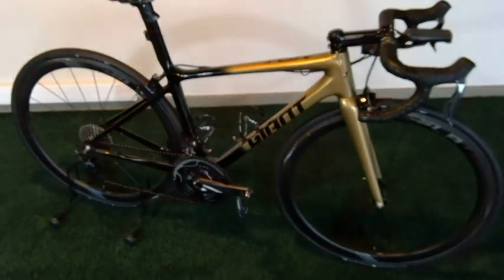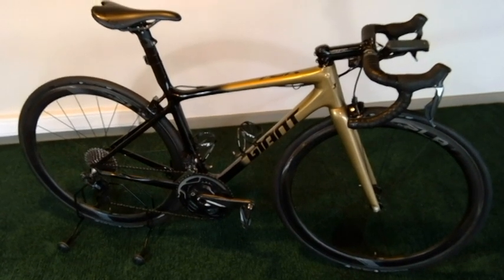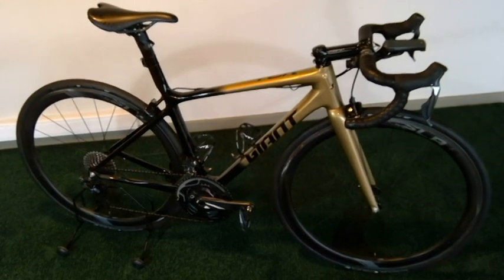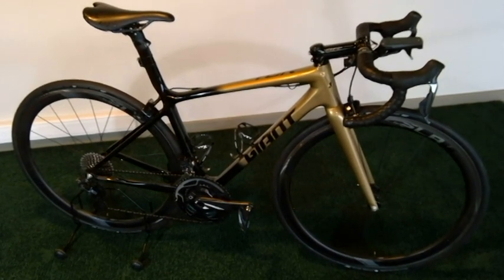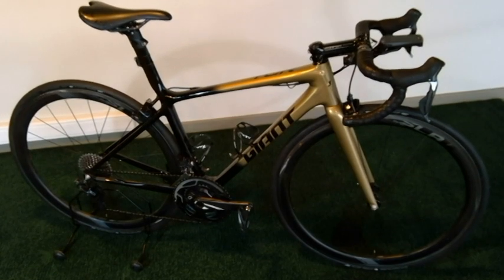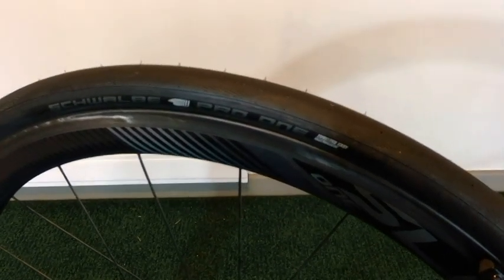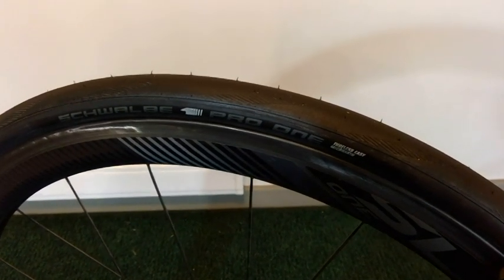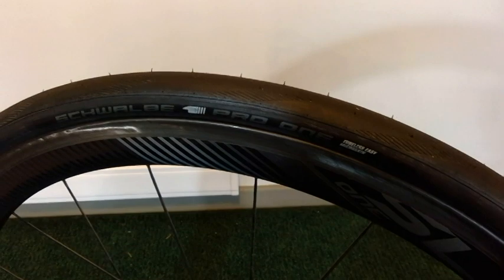Now the wheels that I've got fitted here are the Giant SLR tubeless carbon wheels. These come in 30, 42 and 55mm heights. In fact, I've got all of those variations because I think these are brilliant and underrated wheels. DT Swiss internals, you can run them tubeless. I find them highly reliable and a great value package. Now fitted to the wheels, I've got the Schwalbe Pro One tubeless tires in the 25mm variation. These tires have amongst the lowest rolling resistance of any tubeless tire on the market, and I also find that they're terrific in terms of puncture resistance.